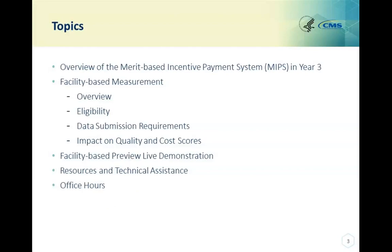Then we're going to shift gears a bit, stop talking as much about policy and more with an actual live demo of the facility-based preview feature about halfway through our presentation today. We'll wrap up with our resources and technical assistance, and then, of course, we'll get into our open Q&A session.